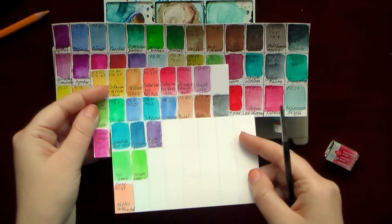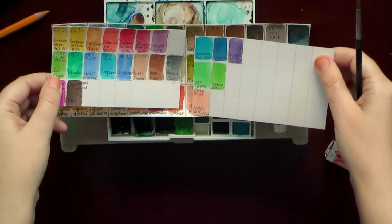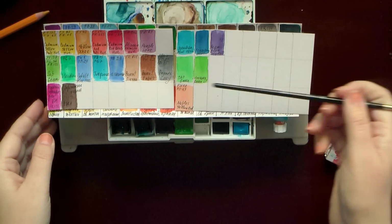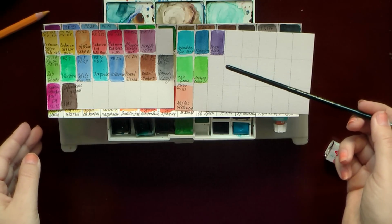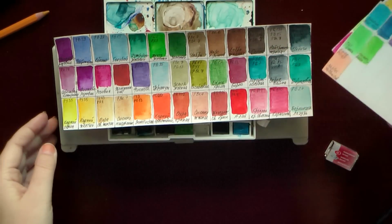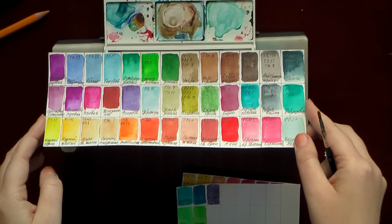You can see that all are very bright and very transparent, and the main difference between the school grade watercolors and student grade watercolors, and of course professional grade, is how highly pigmented are student grade and professional grade watercolors, how transparent they are, and how much pigment is used to produce the paint.